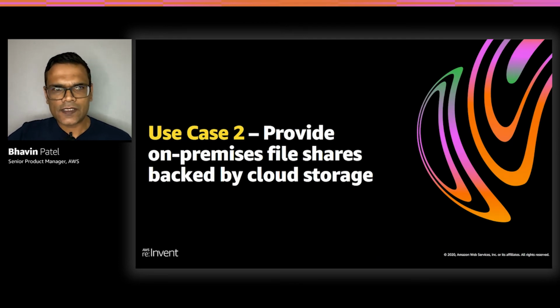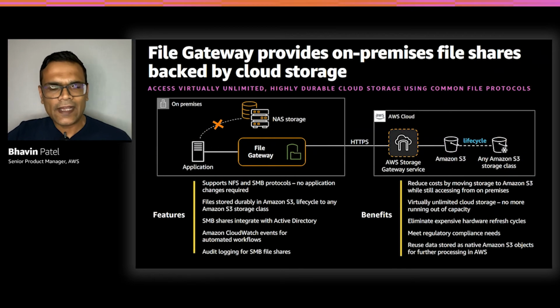So the last few slides I discussed using Storage Gateway for backups and archives. Now let me move on to the second use case, which customers use Storage Gateway for also, which is providing on-premises file shares backed by cloud storage. File Gateway presents virtually unlimited storage through file shares using SMB and NFS protocols. If you have needs to present file storage for Windows-based applications on premises that cannot move to the cloud yet due to latency requirements, you can deploy File Gateway in your data center.